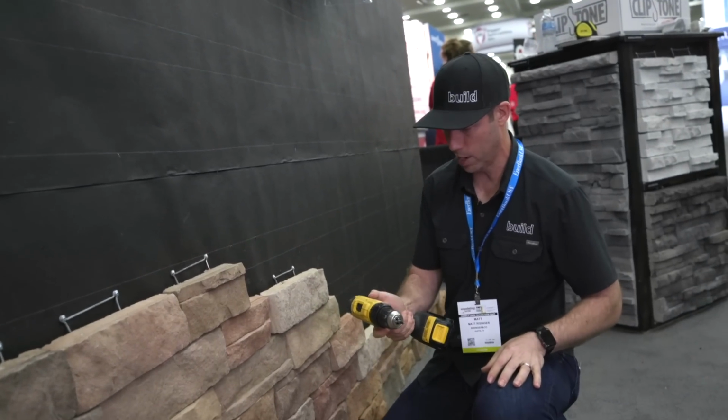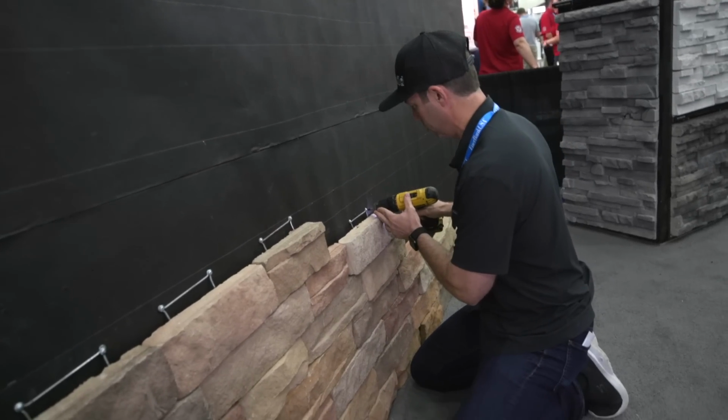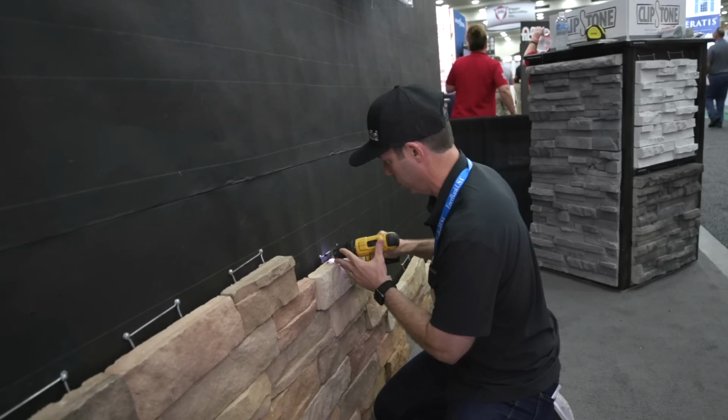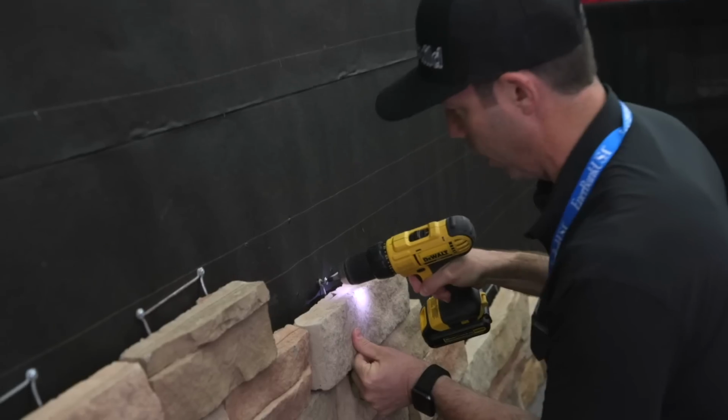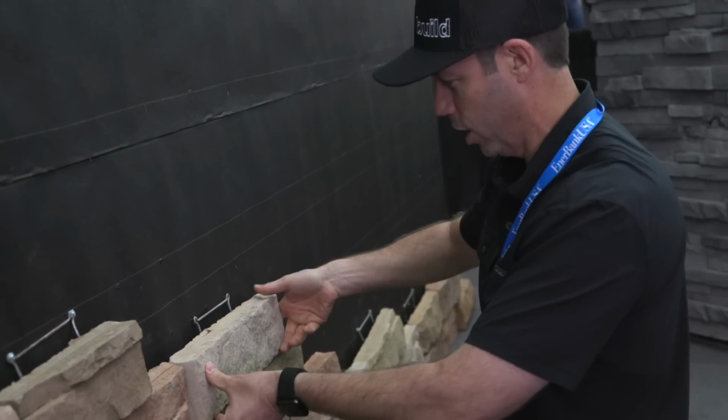Now, I think that these guys are marketing this product as a siding contractor, DIY, general contractor kind of product. It really is just 2 screws. I'd use some galvanized screws on this. But let's take one apart just to kind of show you how it works.